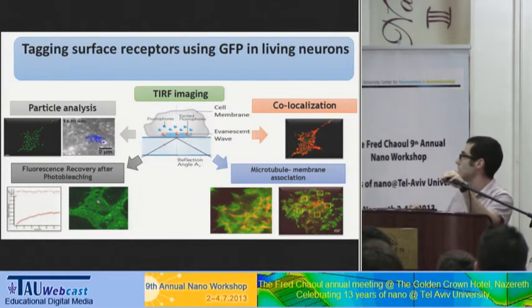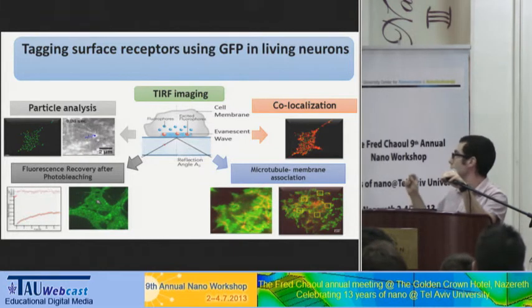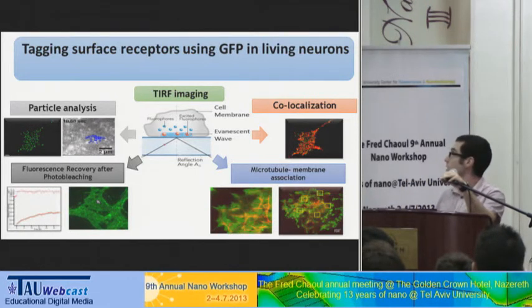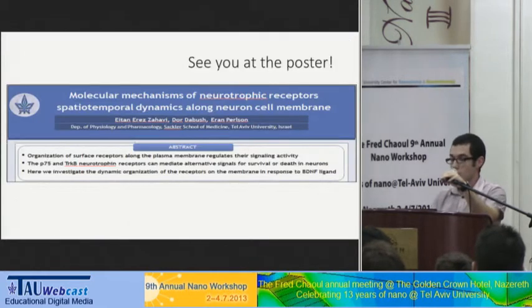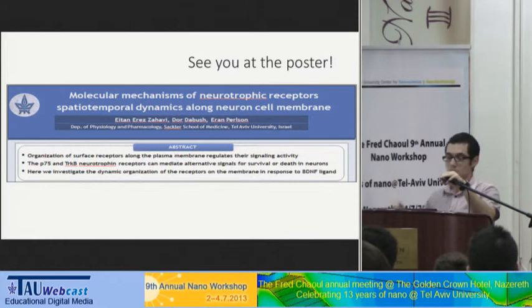We're specifically interested in this component of the cytoskeleton because we believe it has a role in interacting with the membrane and with the membranal receptors, and determines their localization and accumulation into clusters. I hope that piqued your interest. This is the title of my poster. It's number 8. I hope to see you there.